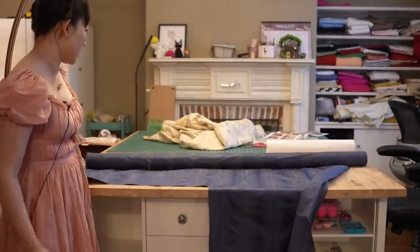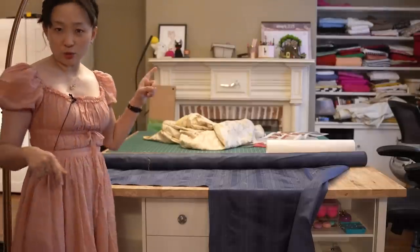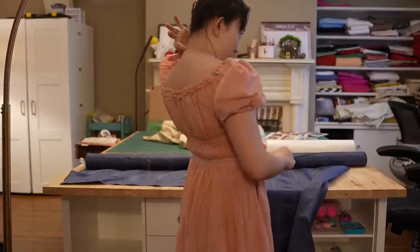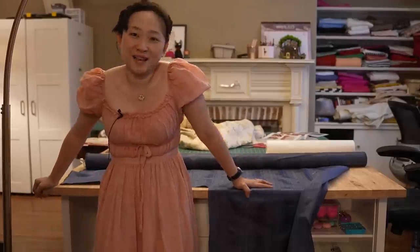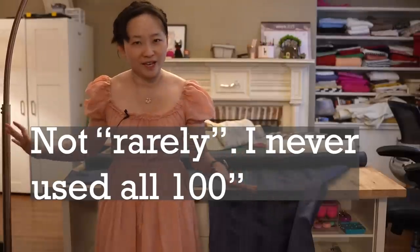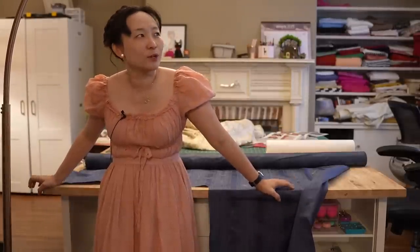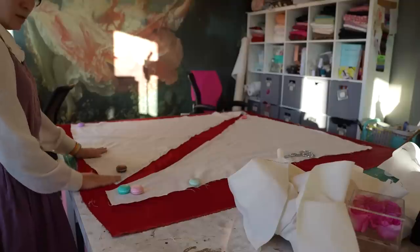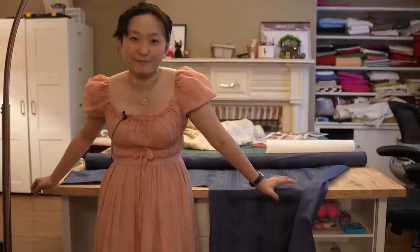I know a lot of people have done 60 by 60 inch tables. I do like them to be a little bit longer. I'm about 5'1" and from my neck all the way to the floor plus a train can go all the way up to about 70 inches. So my last table was 60 by 100 because I thought I was going to use the whole thing. I very rarely hit the 100 inch. I think the closest I ever got was my Moulin Rouge skirt, and that was like 75 inches. I never really hit past that.